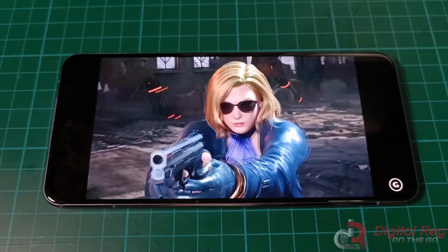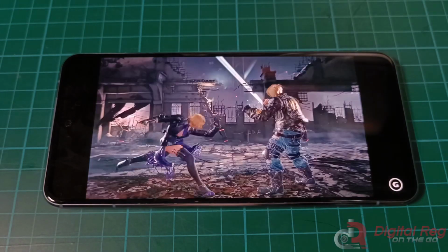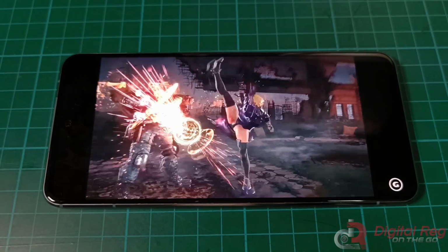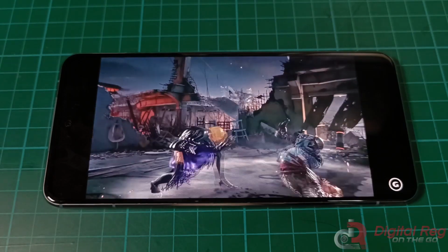Sadly, it uses a down-firing speaker, which is a letdown for its price point. Many smartphones in this price range are already using stereo speakers. But even if that is the case, the quality is loud and clear.